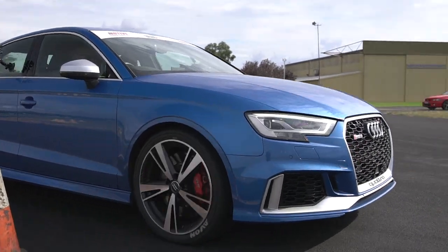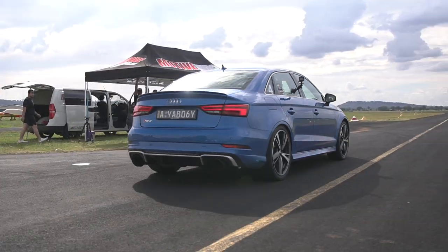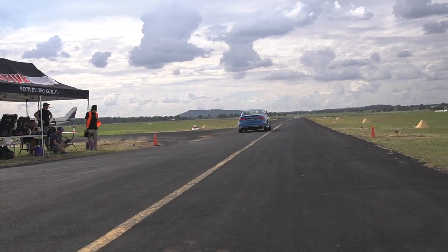All right, let's see what an RS3 is like when they're a little bit modified. All right, with the internet melting down lately over Barra versus Audi, I've been pretty excited to drive Jason's Audi RS3. This thing is probably one of the most modified ones in the country at the moment, right? It's currently the fastest one.